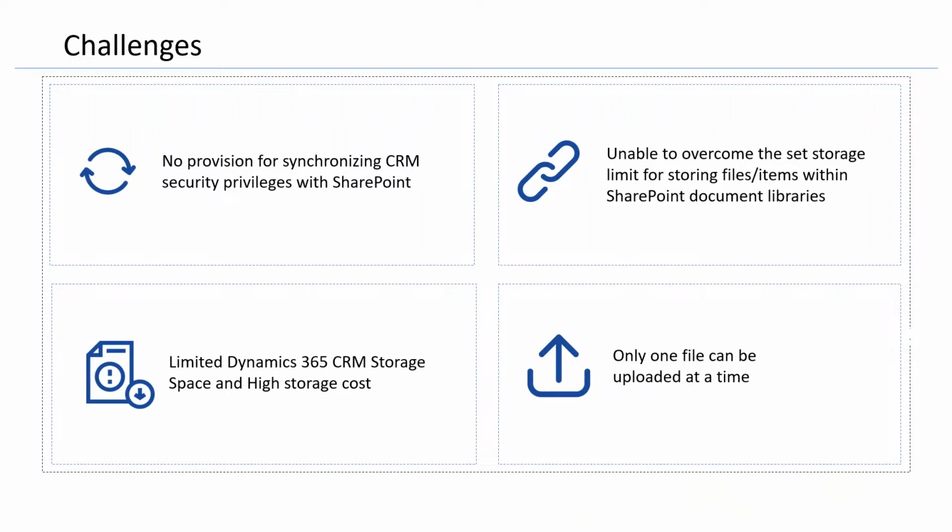Keeping all of these challenges in mind, we have come up with a one-stop solution, SharePoint Security Sync. By having the solution in place, you can overcome the challenges that we have seen, along with the security. You will be able to provide reliable access to the confidential data shared in SharePoint, along with the security privileges that have been synced. Any changes made in the CRM related to security roles and privileges will get replicated in SharePoint. We will see this live in action while I'm showing you the demo.